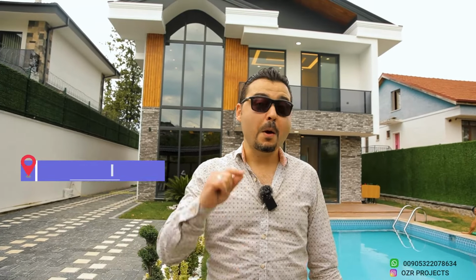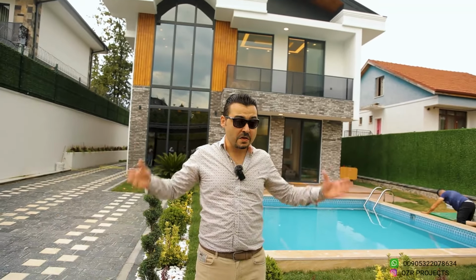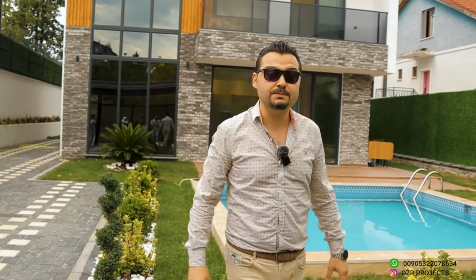I am Hakan Ozer. Today I am in Kocaeli and I would like to introduce a brand new luxury, detached, totally private property for you today. And here is a general specification for this beautiful property. We have a 500 square meter private garden.